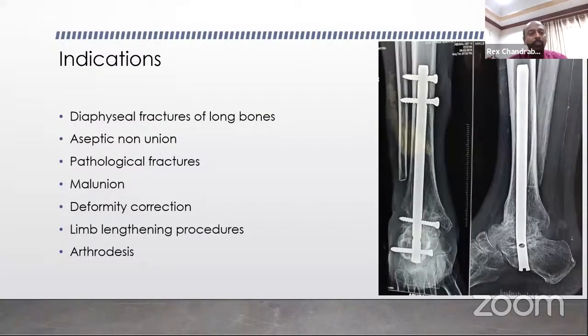So what are the indications? We all know that the indication for nailing is long bone fractures, and especially diaphyseal fractures is a well-known fact. But with the advent of newer types of nails and technology, this has been extended up to juxta-articular. And nowadays you can even see intra-articular fractures with shaft extensions managed very well with nailing. So once you become expert in doing nailing, you try to extend your indications to the peri-articular area.